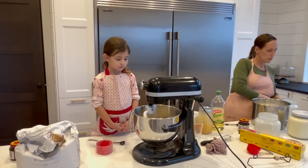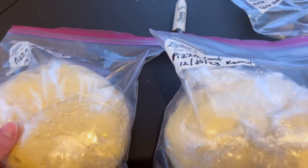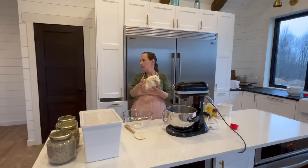This dough can then be refrigerated for 3 to 4 days or frozen for later. If you're planning on using it right away, let it rise in a greased and covered bowl for 1 to 2 hours, but otherwise you can do this after pulling it out of the fridge or freezer to use.